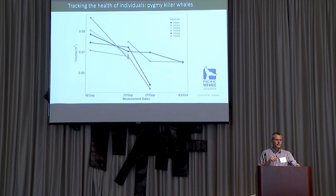Now, these are income breeders, so very different to capital breeders, right? They feed continuously and are then able to use those resources for reproduction, unlike the baleen whales that have this massive storage. These animals do not have as much storage capacity as baleen whales, which means that they probably need to feed continuously, right? Because we're able to look at the same technique, looking at the volumes of these individual animals, we were able to track how quickly the body condition of these animals changed.